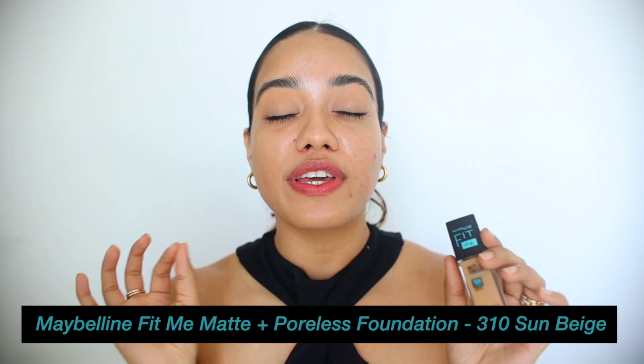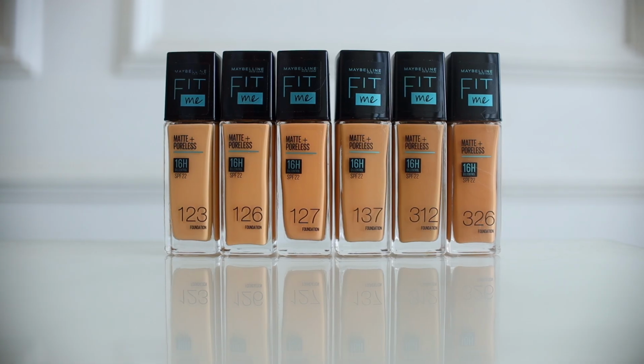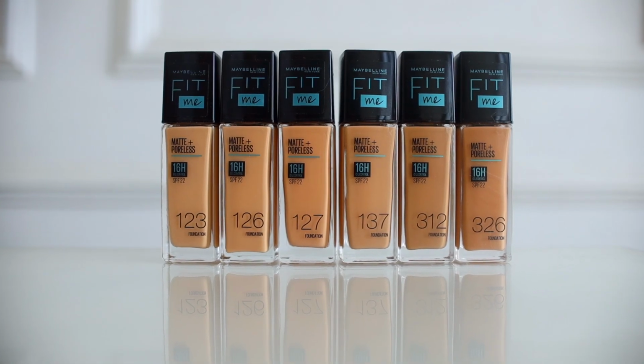And the Maybelline Fit Me Matte Plus Poreless range comes with 18 shades, so there is something for every skin tone, especially for Indian skin tone. I also found my perfect shade, which is 310 Sun Beige. It fits me perfectly, and they've also launched 6 new shades this year, meant to suit Indian skin tones. They all have warm undertones.